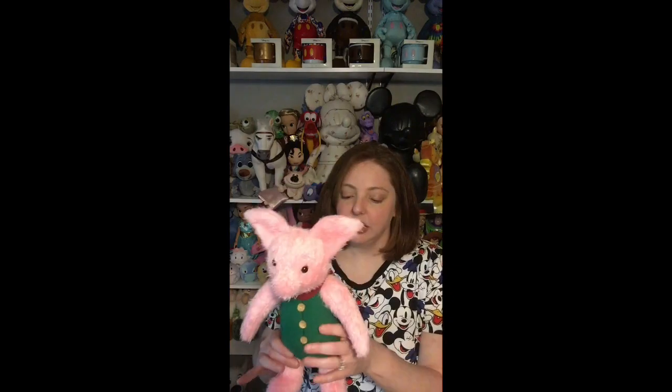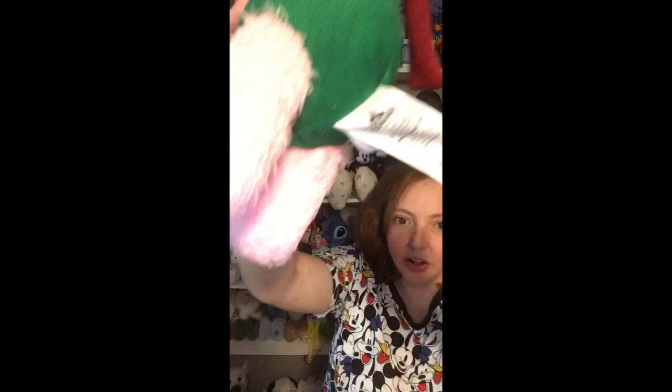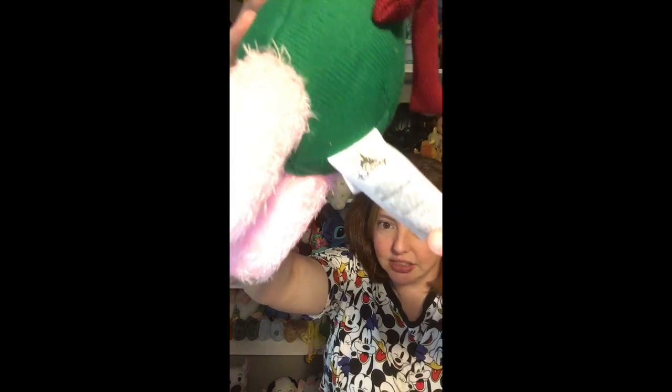And his joints do move, although mine, his legs are very stiff and hard to move. I can move them, but I feel like I have to be super careful because they're so tight and stiff. But his arms are stiff too, but not near as much as his legs. So, oh, and I meant to show you, the little tag has the Disney Store logo on it as well. So that's little Piglet.